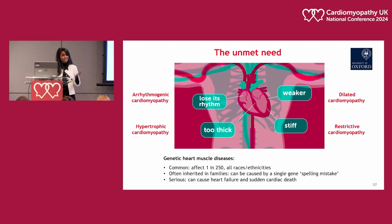And that includes even young children in schools, as well as people who go to see their GP for something else completely different. They may not have symptoms suggestive of cardiomyopathy. So it is fairly common, and because of the genetic background, it can be inherited in families. And as I said, because it is a disease of the muscle, it can affect the electrical conduction, but also the pumping function, and can be a cause for heart failure and sudden cardiac death.